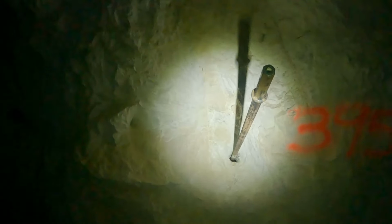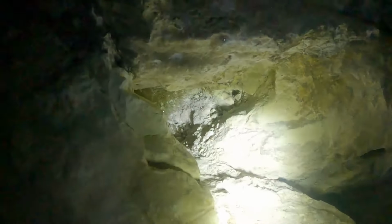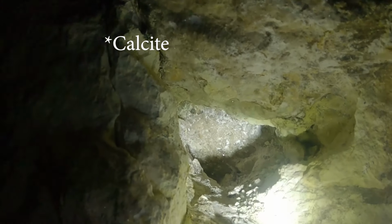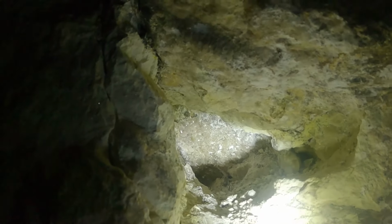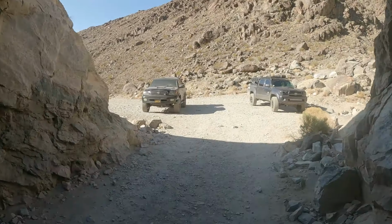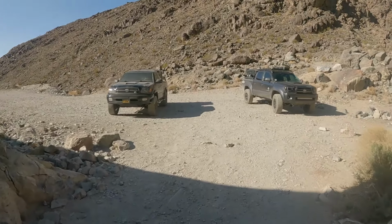Yeah, here's the old drill bit still on the wall. Just left here, that's pretty cool. There's a little deposit of what looks like some kind of buildup of something back there, but very shiny, very cool. And there we go. That is delving into the Reward Mine.